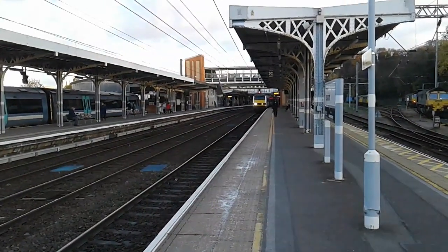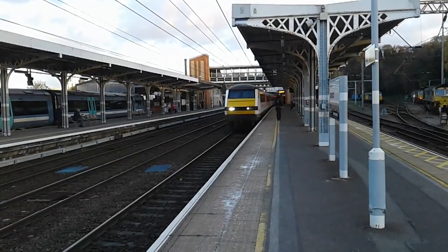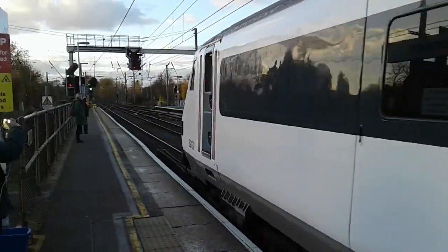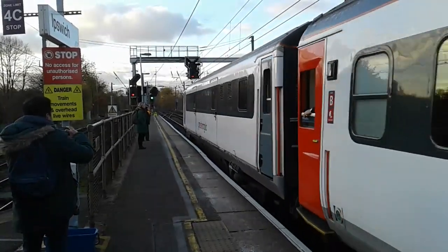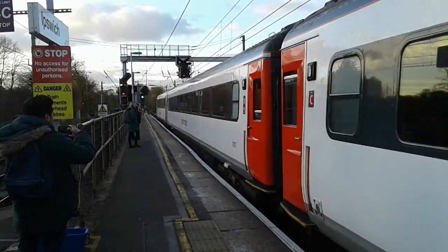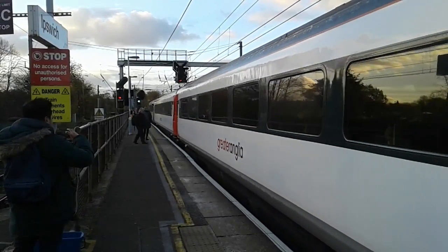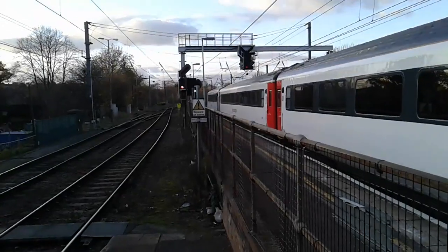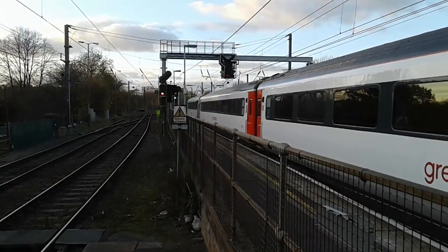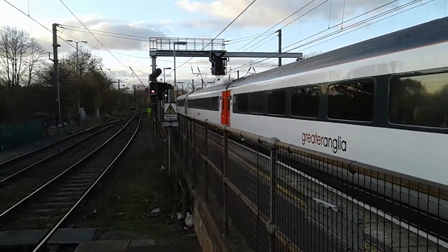Okay, the next train to arrive is the slightly late running 1506 Greater Anglia service to Norwich with 82132 at the front. Nice, I'll grab the 90 upon her departure. Okay. Right. Apparently it was the 1508 service, not the 1506. Either way, she's departing late.